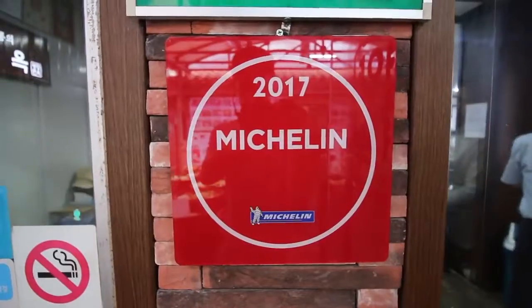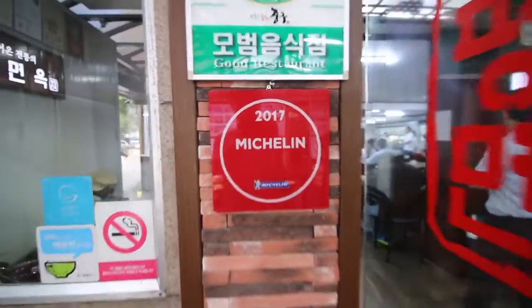Okay, we found the restaurant. That took a lot of looking for it. Okay, it took us a while of walking around and looking for this place, but we did find it, and it was kind of tucked into this back alley, and we didn't even know, but on the front of the restaurant it says Michelin 2017, so I'm not exactly sure, but this restaurant may have a Michelin star.